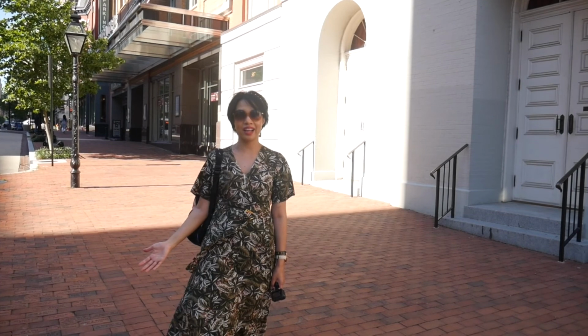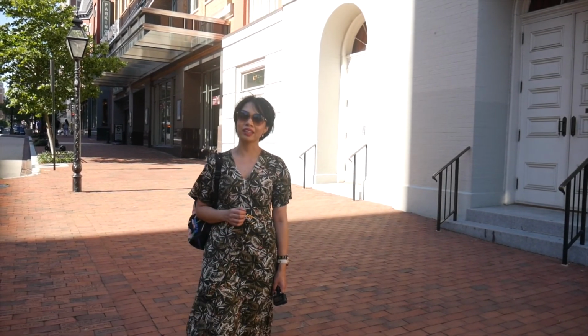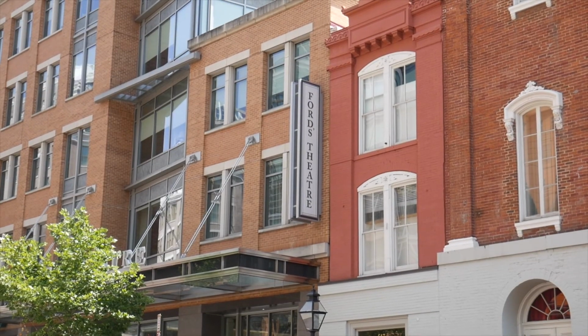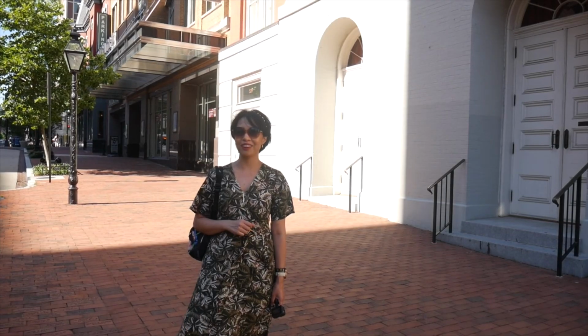We're right outside Ford's Theater, and this is the site where Abraham Lincoln was assassinated. Unfortunately, it's closed right now, but we were able to visit it a couple of years ago. So let me show you that tour that we did.